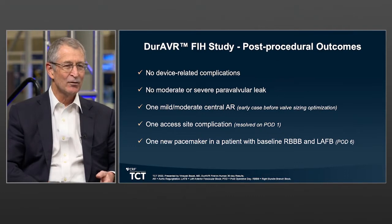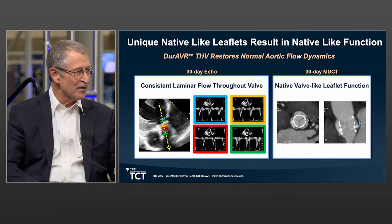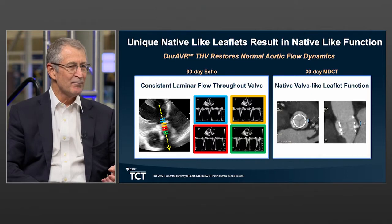So really good results. So what do we see at the echo? If these come back and Becky looks at these people, we see consistent laminar flow throughout the valve. We see native-like leaflet function. Becky already showed you the valve, how it opens and closes, and looks very normal. If we took a frame away from this, we might even fool them in the echo lab that this is a normal valve.